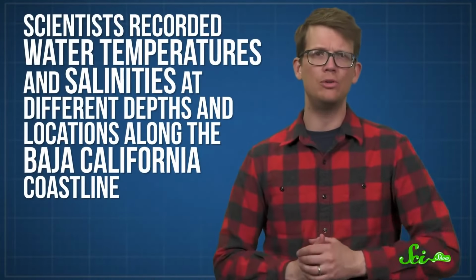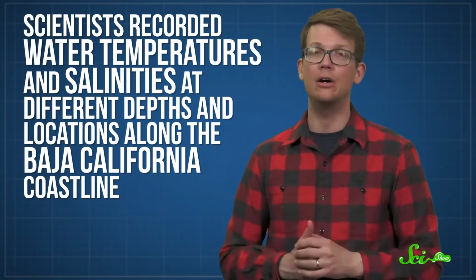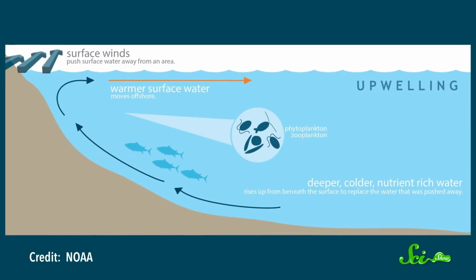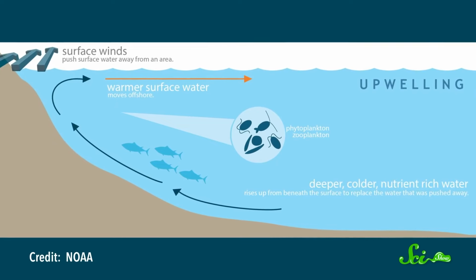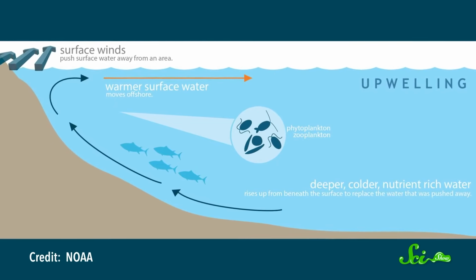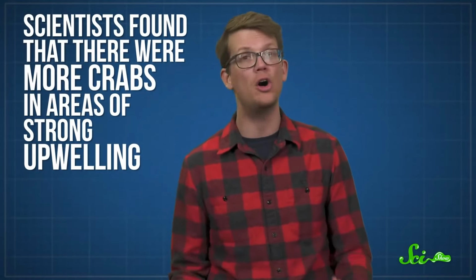Take a 2004 study in the journal Deep Sea Research Part 2, for example. Scientists recorded water temperatures and salinities at different depths and locations along the Baja California coastline. That let them map out ocean currents in areas of upwelling, where cooler, food-filled water gets pulled upward to the warm ocean surface. Scientists also used sonar and fishing nets to measure how many red crabs there were, and they found that there were more crabs in areas of strong upwelling.